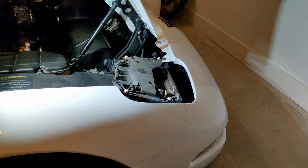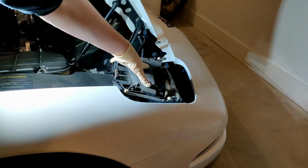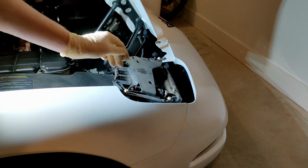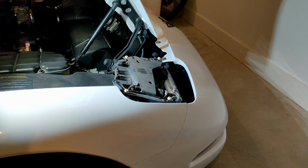All right, so now in order to put everything back together, we just got to do everything that we did in reverse. So starting with raising this thing back up, sliding this back on, and then putting the plastic shield back on, and then I believe just putting it back down, and then I think we got everything.